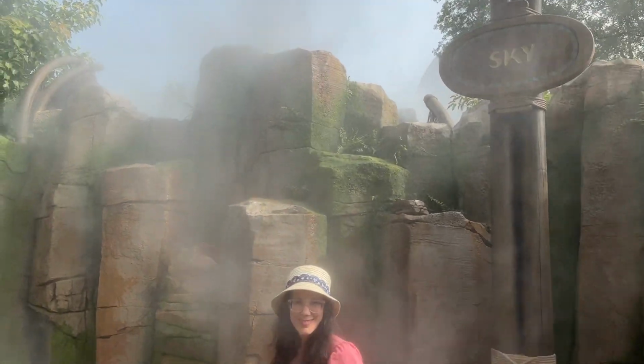So that was Journey of Water, inspired by Moana at EPCOT. It's a little area of EPCOT that you get to walk through. It was cute. I thought it was really pretty. I think your favorite was maybe the sky area. You liked the mist.